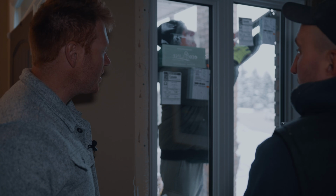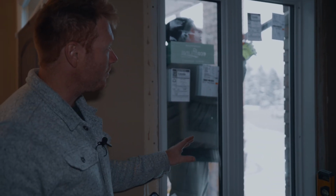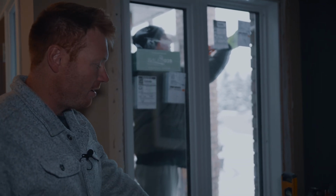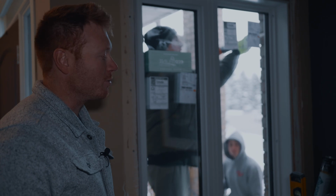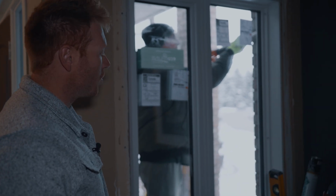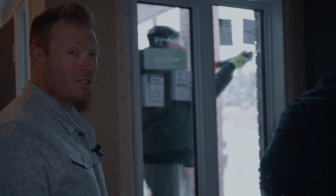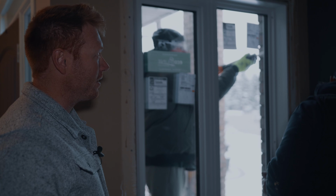Just over 13 minutes, window's installed. We got it fastened into place. We got one guy doing the silicone on the outside, another guy inside doing the spray foam. This is teamwork. This is what I like to see, and it's going quick. So I think we should be under 20 minutes, maybe 18 minutes would be really good. I've seen 30 minutes before, but this is quick today.